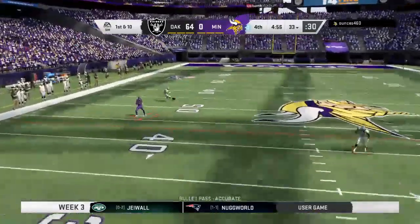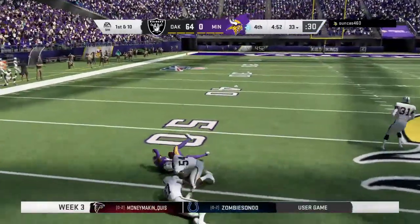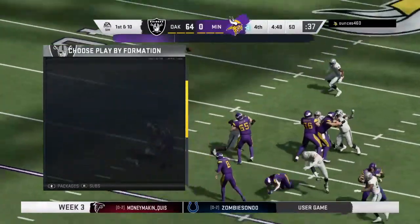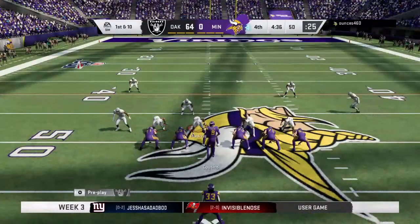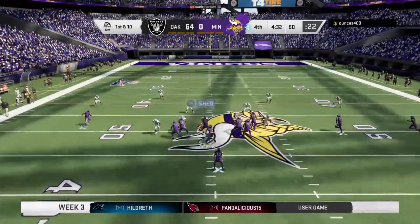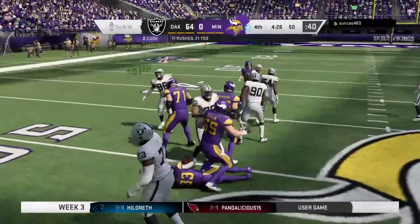First down. Here's Cousins. He's got it complete to Stefon Diggs. And he'll be stopped right at midfield. 17 yards, first down, Vikings. That's just his second catch of the game. They wanted to keep him silent. They have kept him silent. Defensive football 101. Don't let the best player on offense beat you. Take him out of the game. They've done a great job of doing that.